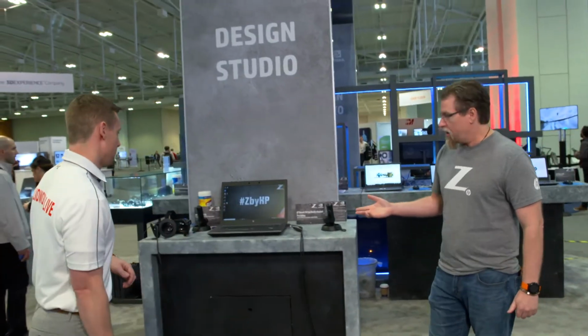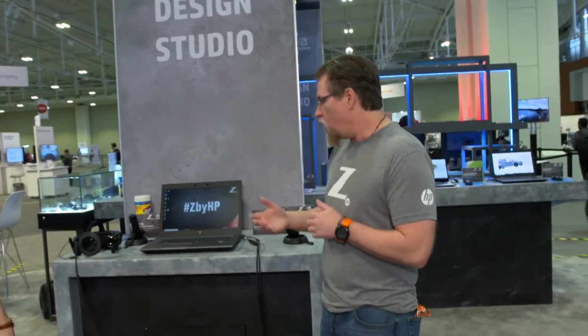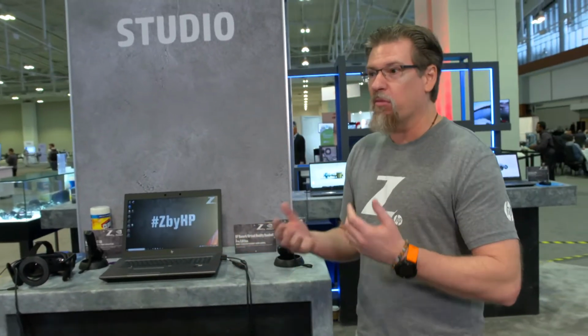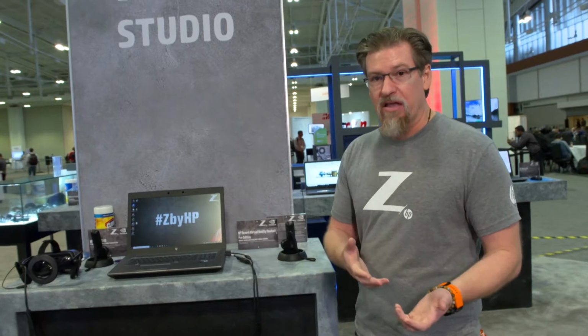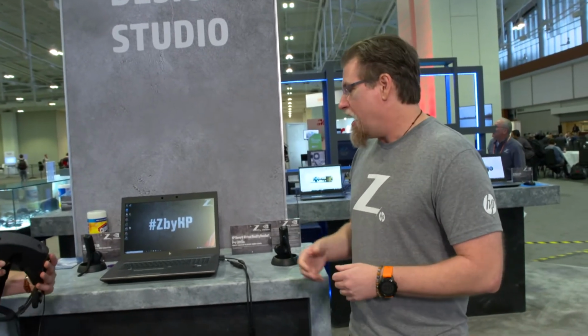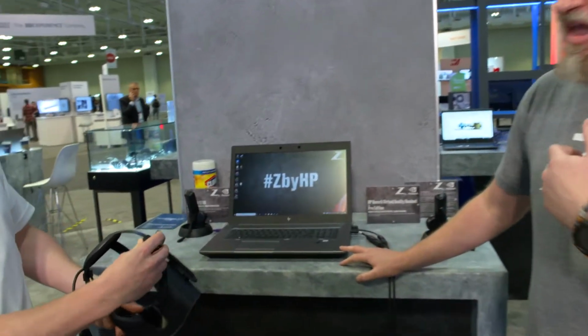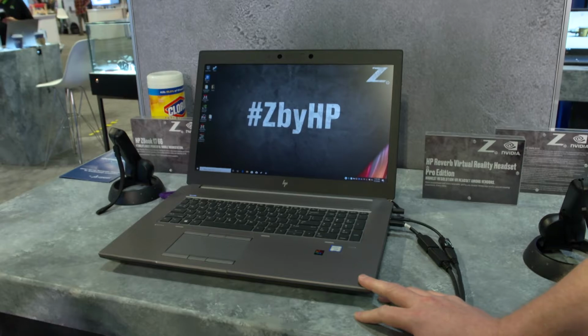Absolutely. Well, I think you also said one more thing you wanted to show us was VR. Yep. So we're really showing 2 VR scenarios. One is more and more people are looking at mobile VR. So maybe they're going to a client site, maybe they're going to training, maybe they're going to a trade show. So this is showing our 17-inch mobile workstation being able to go up to a Quadro RTX 5000 graphics card.